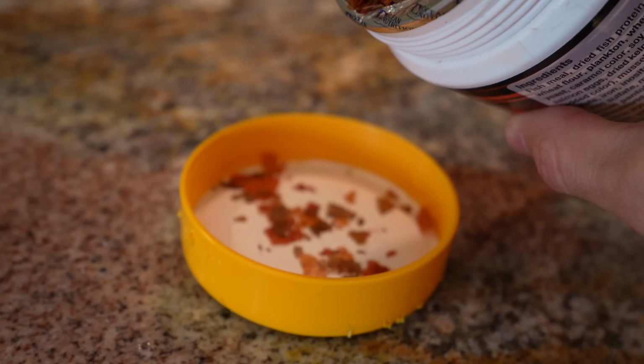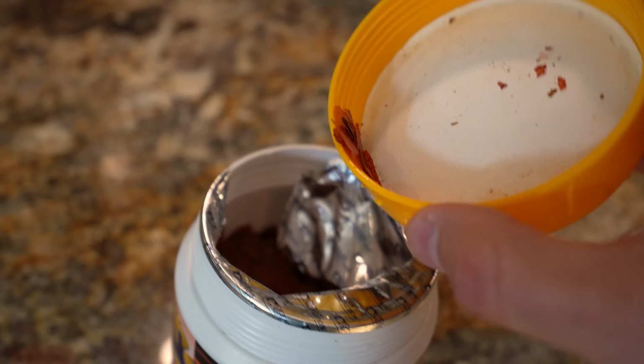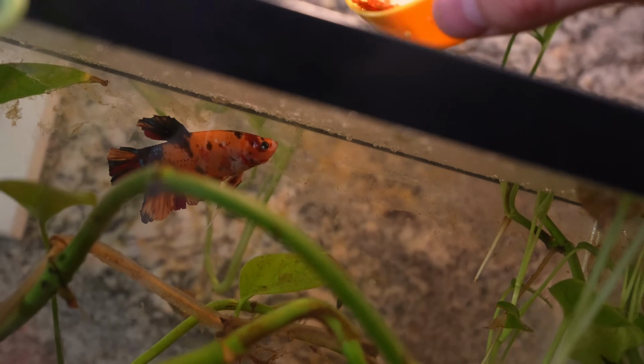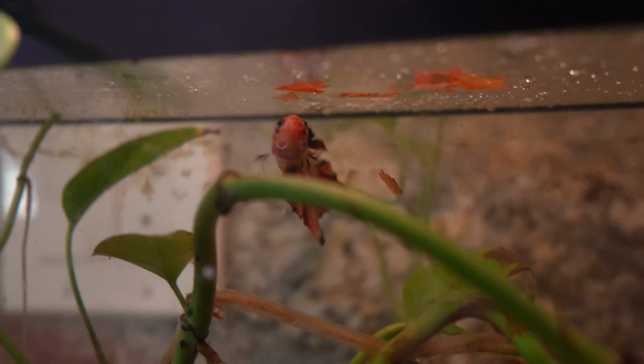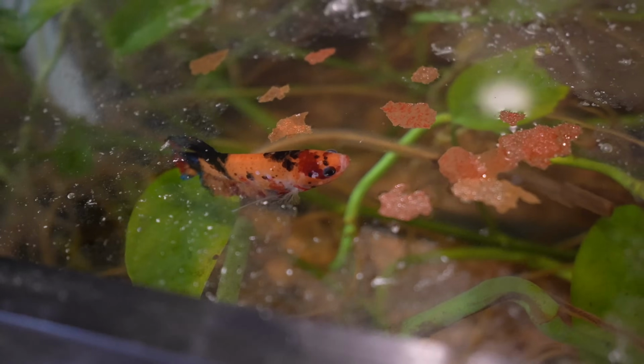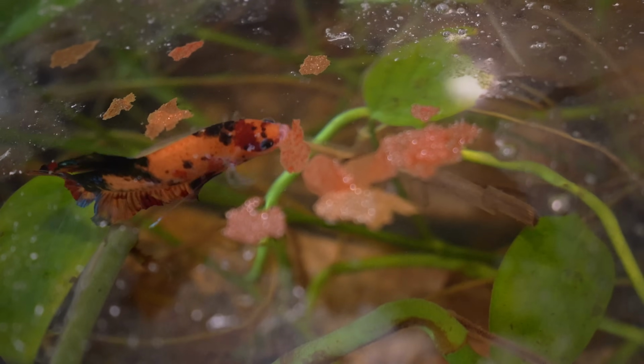So we're going to give her some flakes, a little bit less than that. We definitely don't need that much. We're just going to put a couple flakes right here, and as soon as the flakes hit the surface, she's going to start going up. She's going to start eating it. Guys, she's approaching the food. She's going to eat it.